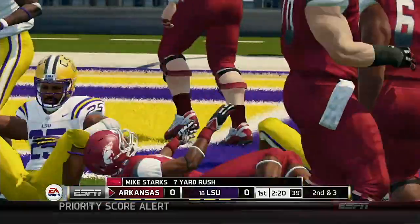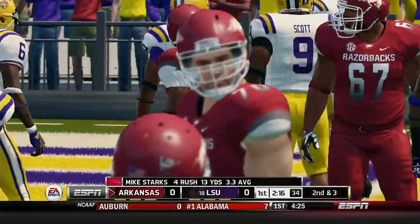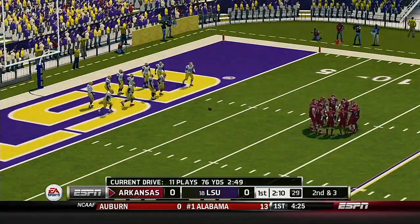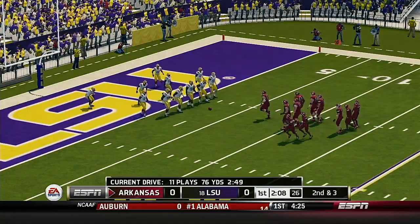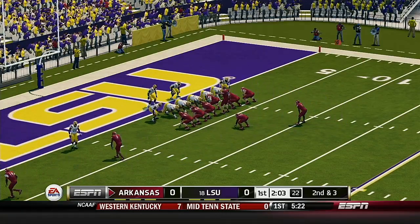And they get nice yardage on that run. That's a gain of 7. That'll bring up 2nd and 3. They need about 3 yards to get the first here on second down. Everybody bunched up tight defensively.